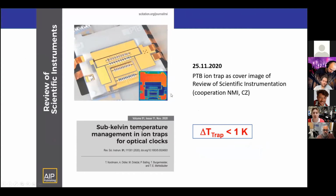Then also the thermal environment we characterized successfully over the last years. There were many papers on this. And last year, 2020, we made it on the cover of Review of Scientific Instruments, where we detailed and give a nice review report on this thermal management, where we can achieve a trap heating of less than 1 Kelvin, despite having almost 4 ampere of current flowing on the ion trap with thousands of volts. So this is all due to good thermal management and characterization.